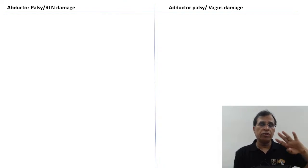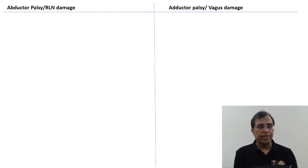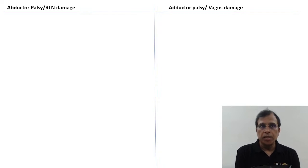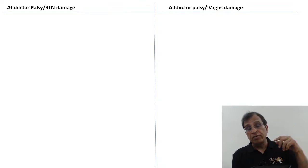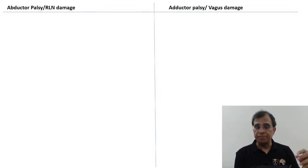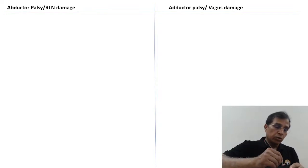Now there are four things you have to know about these two palsies, as you can see on your screen. Abductor palsy is due to recurrent laryngeal nerve damage. In this MCQ, they ask you what causes abductor palsy. You have to say recurrent nerve damage causes abductor palsy. And what causes adductor palsy? Vagus nerve damage causes adductor palsy. Now what is the position of the vocal cord in abductor palsy? It's paramedian position.